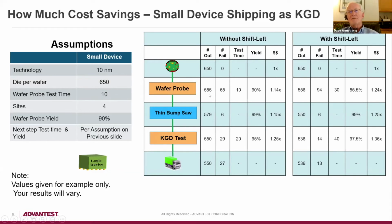Now, if you take these 585 die and put them through thin bump and sawing, typically assembly people say that's like a 99% yield type step. So you have a little bit of cost hit there, a little bit of parts go away there. Then if we go through the second step, a singulated die test in this example, you might have 95% yield and 29 parts you might catch, and you end up with 550 going out the door. Now, since I wrote the model, I know that some of these parts are still faulty.